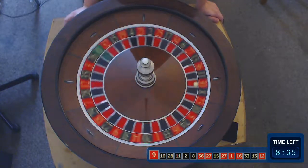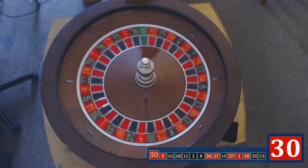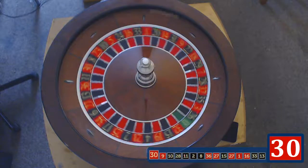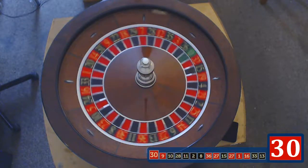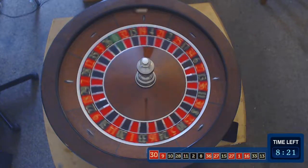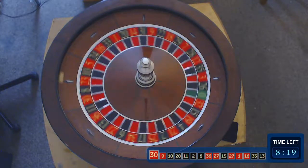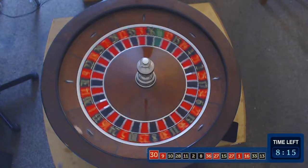Red even high, third column, third dozen, part of the tiers section of the wheel. Not sure if you can tell, but I feel like I've got a little bit of a second wind going on. Sometimes happens. Normally reading the stats makes me click into voiceover mode. So I'm sure I'll calm down in the next 8 minutes and 18 seconds or thereabouts. Let's see what our next result is.